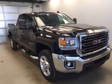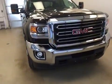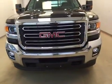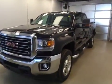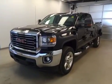Once again, this is stock number 165941. You have just checked out this 2016 GMC 2500 Crew Cab. And our color is onyx black.